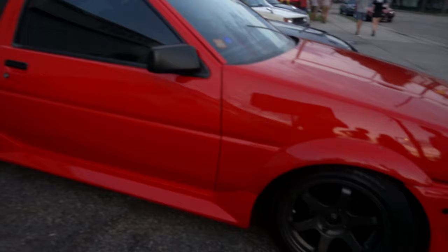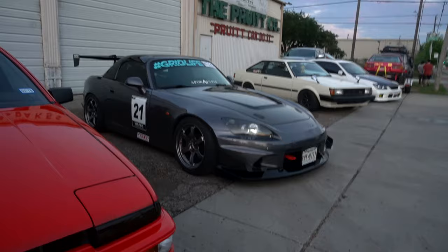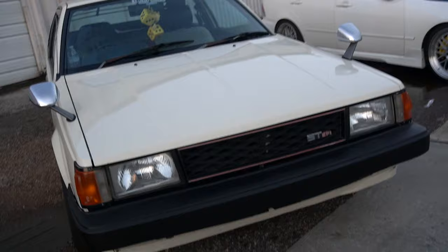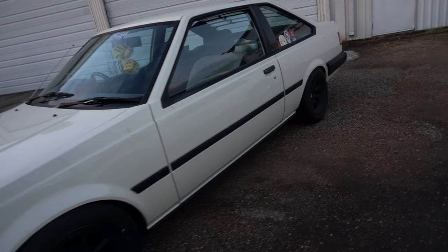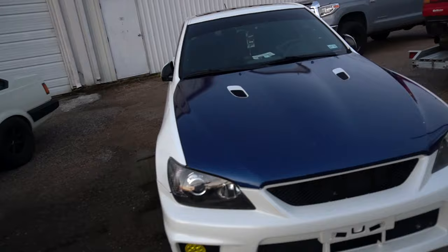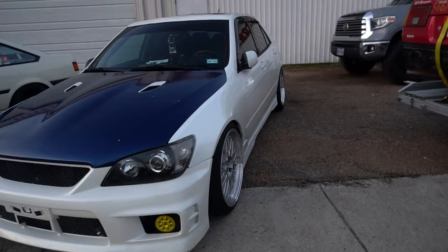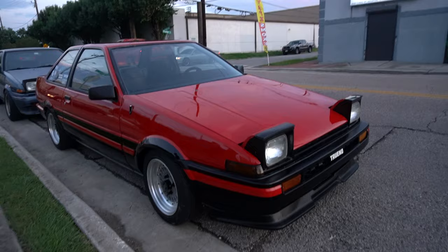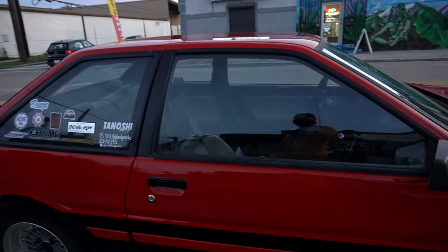Super nice. Nice wheels. Are these TEs? I don't know. You got an S2000 over here? What is this? I want to say it's a Celica, but I'm probably wrong. I mean, it looks similar to mine. Oh, it's a Carina. It looks very similar to a Celica GT from the 80s. And the IS300. Damn, it's original. It's really gorgeous. Are you guys ready? Are you good?